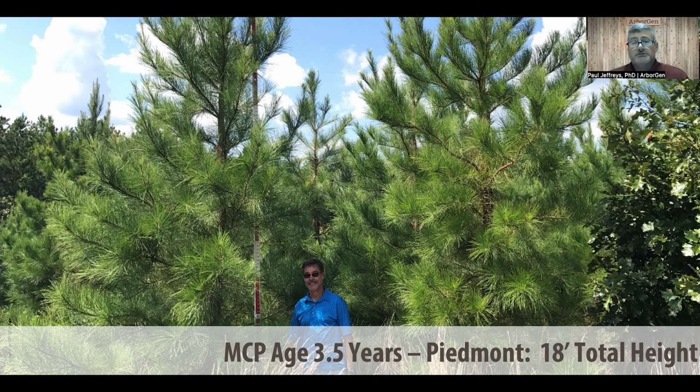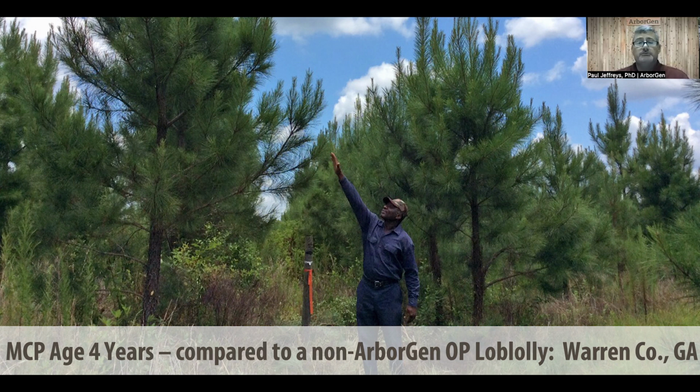Also, it depends on your site. If you have a high quality site, it's always better to go with a better genetic, simply because you're creating value on your property. If you plant the containers and it's still a low genetic in the container, again, it's not going to grow out to a better tree because it's in the genetics. It's not in the delivery process.